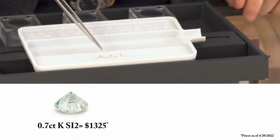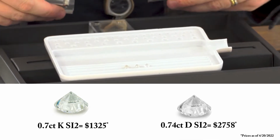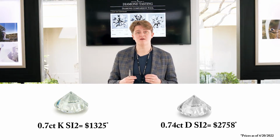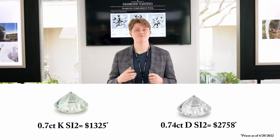So the difference between a K, this diamond for an example, that's a K in color, and this diamond here that's similar weight that is a D in color, can almost double the price of that diamond, even though the clarity and the cut are the exact same and the carat weight's really similar. So the color can make a huge difference in the price of a diamond overall.